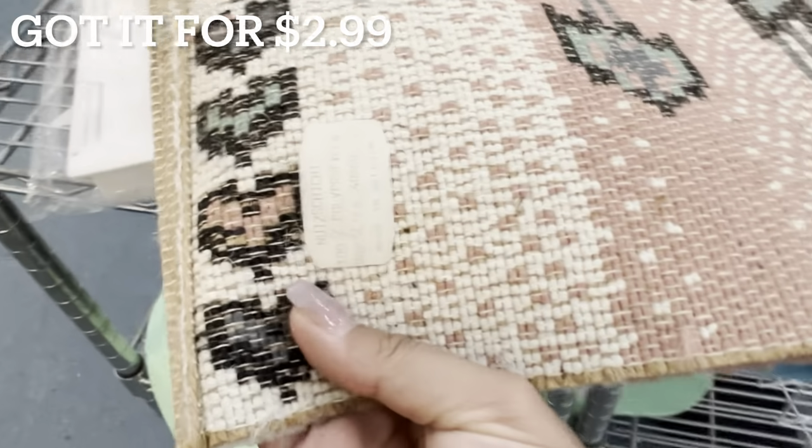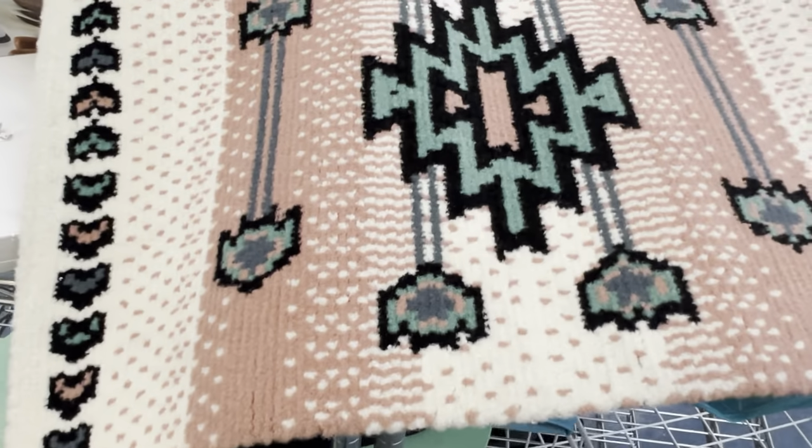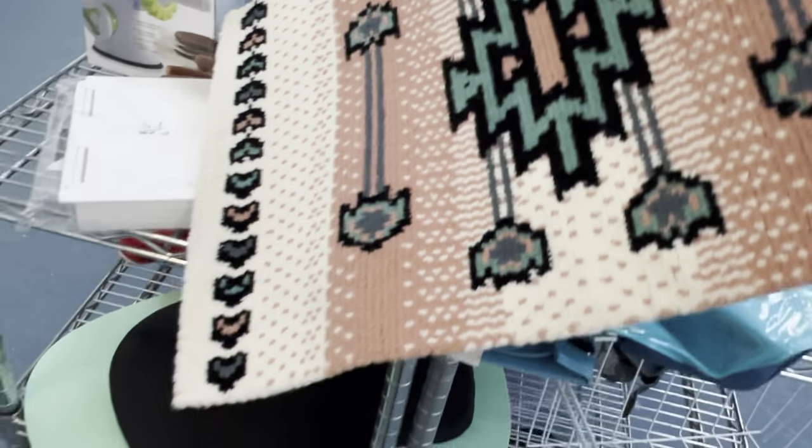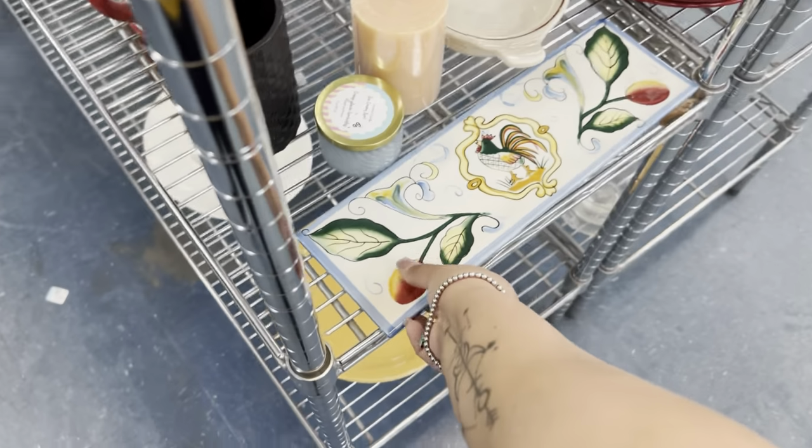It's made in Belgium. I guess it's a rug. I need a rug. Maybe we'll grab that and we'll see if they'll price it for us. There's no price on there. Well, I've got about 9% left on my phone.